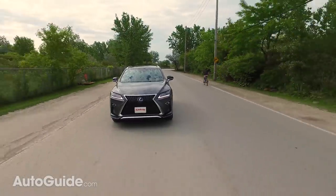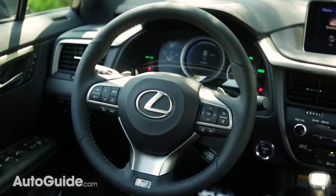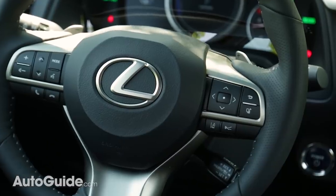So I did want to mention that the RX comes standard with a whole bunch of safety equipment. Stuff like lane keep assist, adaptive cruise control, blind spot monitoring, all that kind of stuff you expect on a car like this these days. Right. Except the adaptive cruise control. Have you tried it? No, I haven't yet, but we should be using it right now.